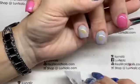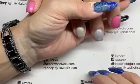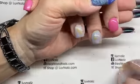And you can go back in the corners if you want to, but the reason I choose the color I choose is because it blends into the background. You're not really gonna see a difference of color.